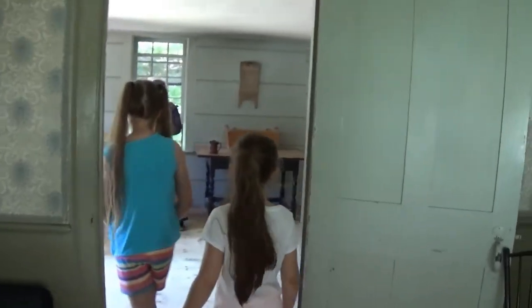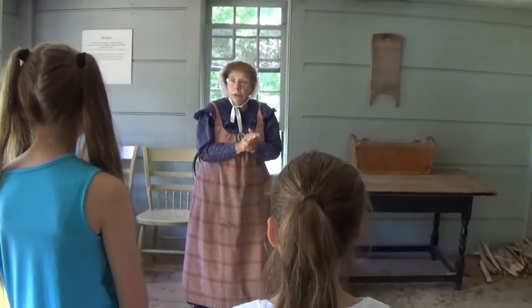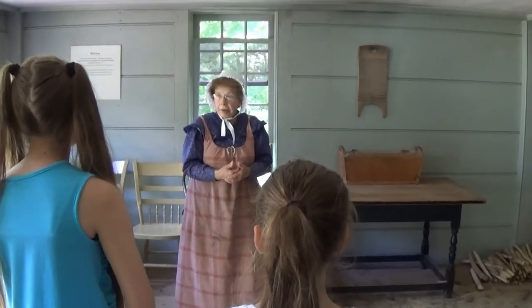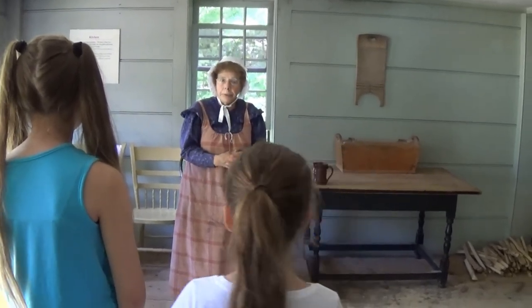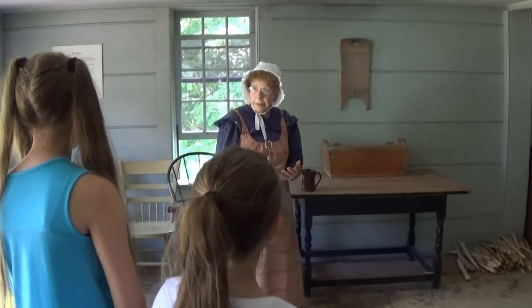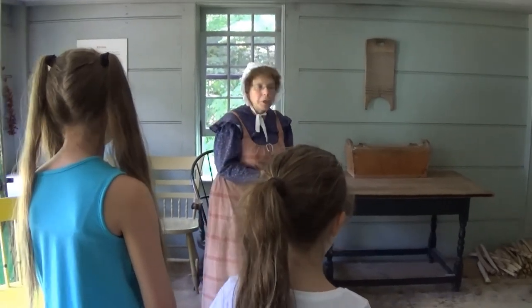So this is the parsonage. This is where the minister would live. And this would be a very busy house because people would be coming to him for counseling. There might be a ladies group, the charitable society, meeting in here in our parlor in the afternoon. And being the head of the house, I have to make sure that everyone is fed, and we might even have a snack for afternoon tea.